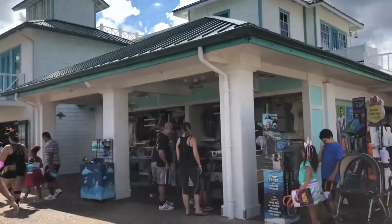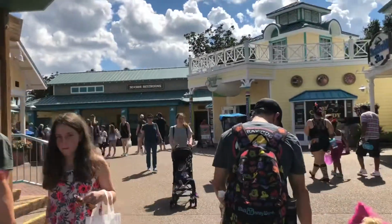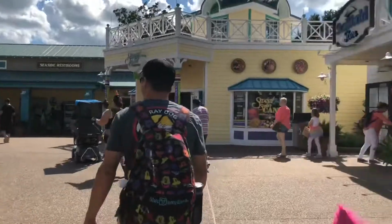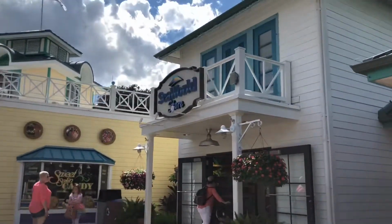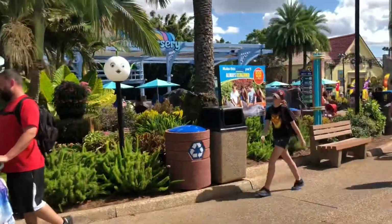Upon entering the park, you'll notice lots of shops along the way. There's a candy shop with chocolate and sweets. There's an ice cream shop to your left that has lots of different varieties of ice cream and drinks. There's also a couple of gift shops that have different merchandise along the way.